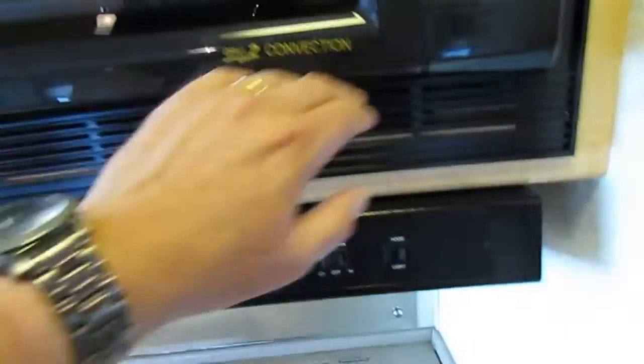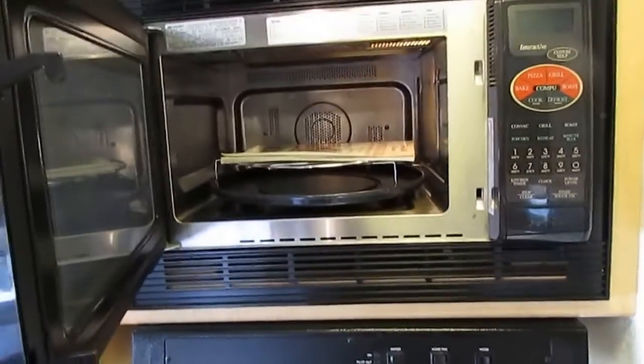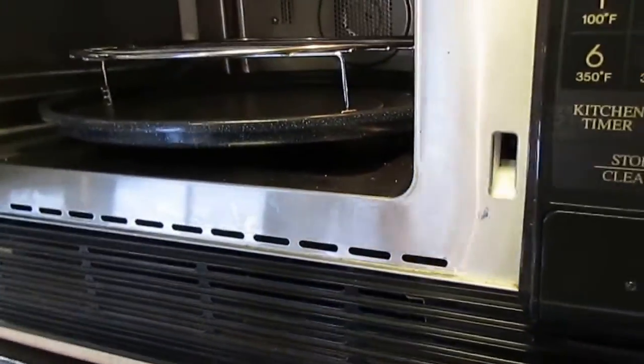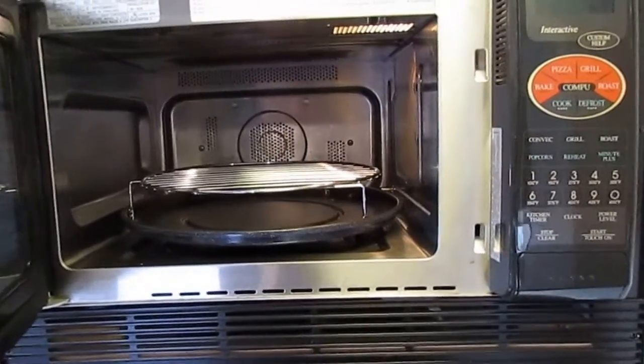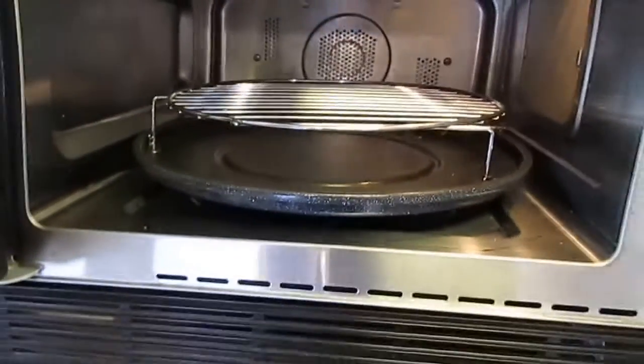And I put one of these in mine. That's the best investment you can put in one, folks. This grill to convection, microwave convection oven. I love these because of this grill. You know, you've been driving all day. The last thing you want to do is pull out a grill and mess with propane and charcoal just to fix you a burger or a piece of chicken to eat after driving all day.